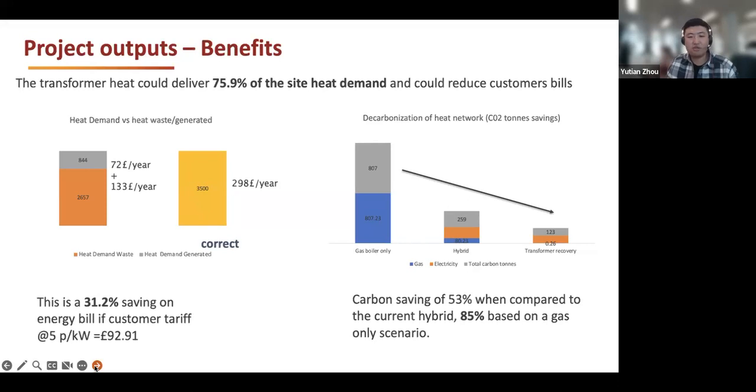Whereas if we compare to the actual counterfactual, which is a hybrid system for the heat network, including a gas boiler, with mostly the heat provided by air source heat pumps, we can still achieve a 53% carbon reduction, because the electricity use is significantly reduced and we pretty much eradicated any need for the gas boiler. Next slide, please.